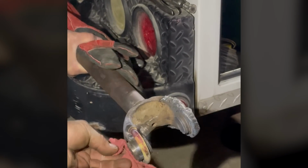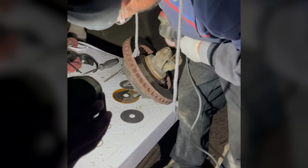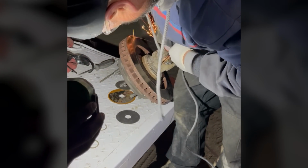The repair work went well into the evening. It was a big job. In the end, it took some serious craftsmanship, skills, and ingenuity. No one knew if it was going to hold up. The only way was to test it the next day.